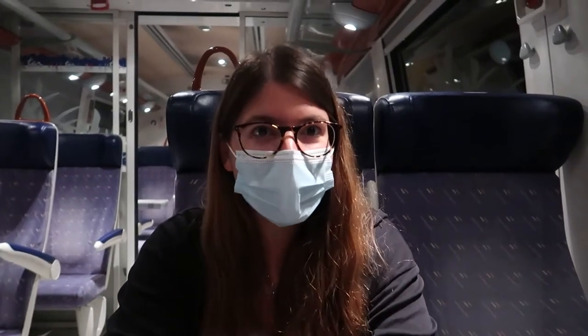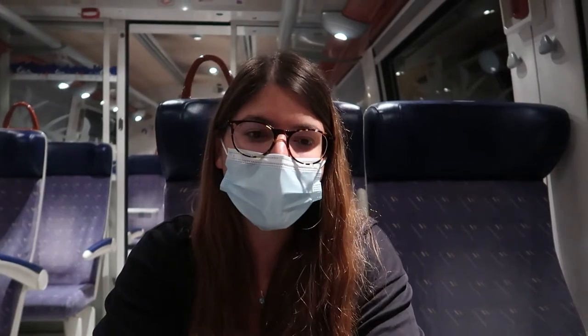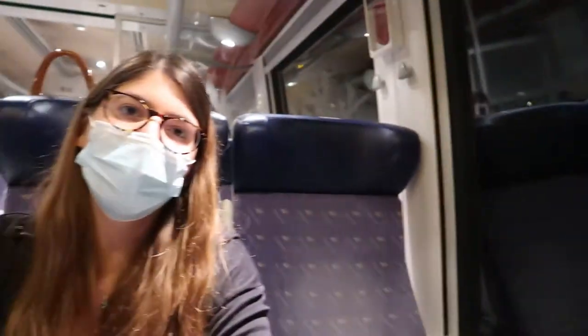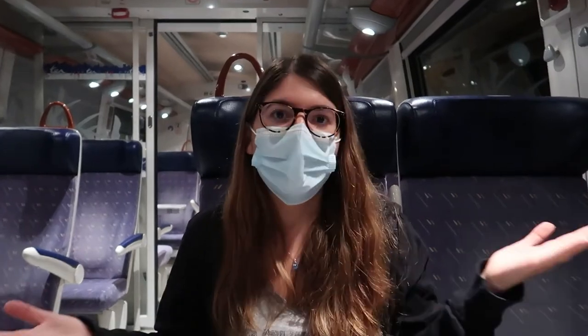It's currently 5 a.m. and I'm on my way to Epinal. I'm leaving from Charleville-Mézières, and as you can see, it's pitch black outside. I'm one of the only people on the train. Basically, we're four in the whole train, but then again, at 5 a.m., who wants to be on a train?